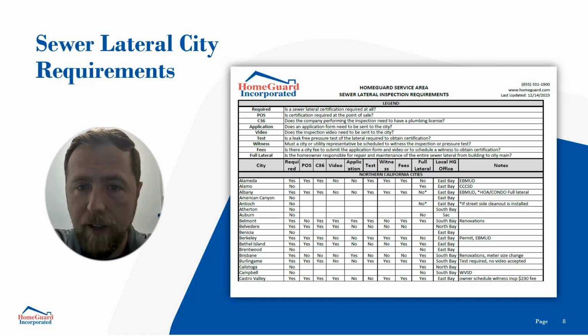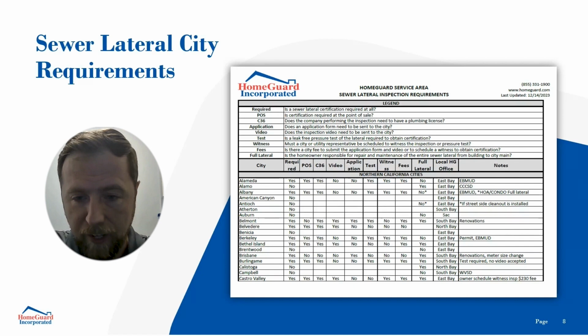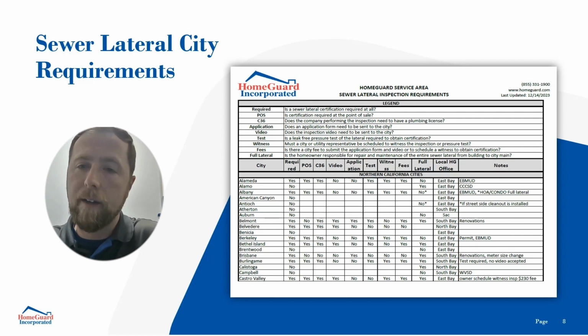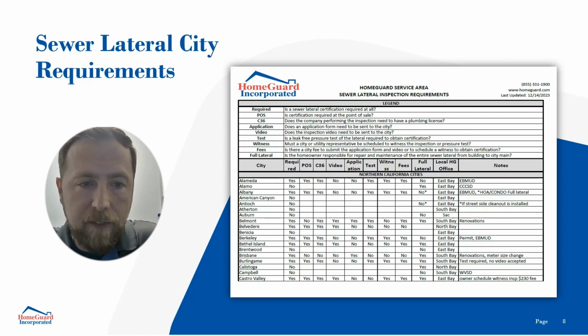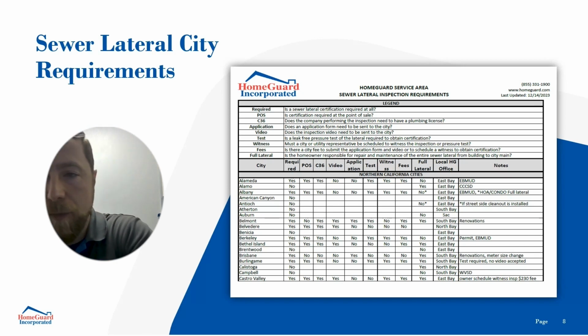So this spreadsheet is available on HomeGuard's website. If you go to HomeGuard's website and click resources, you'll find this spreadsheet. You can download a PDF version and have a copy for your own records. I encourage all real estate agents to have this. This is what I've been talking up at all the different real estate meetings and offices. It's a great resource to give you an idea. But of course, it doesn't replace getting the actual education on each city. So use this as a reference. If you see it has a requirement, then go to the city's website and read all the details on it.